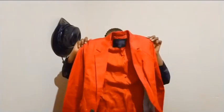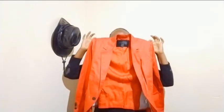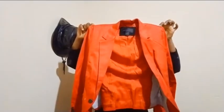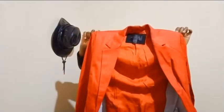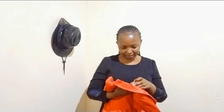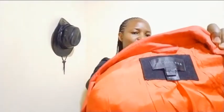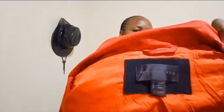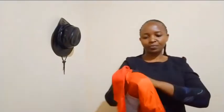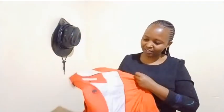Let's add some color to the wardrobe. It is red in color. As you can see, guys, this is perfect. It's from MNG Collections, as you can see. I don't know whether you can read that from here. It has a lining inside which is perfectly fitted.